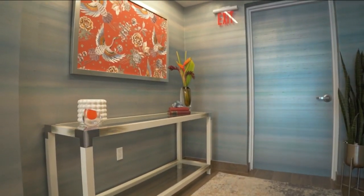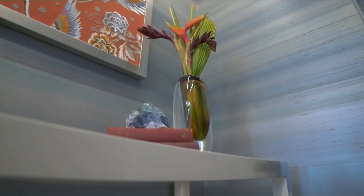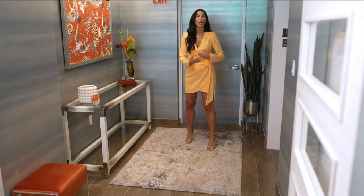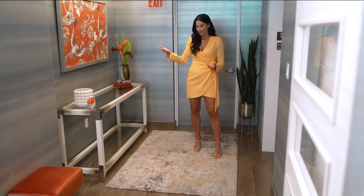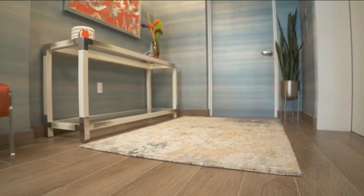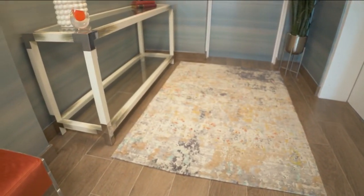Within the rest of the space, we have a nice foyer table and just elegantly decorated it, not with too much stuff, some florals, a little book stack, and some other accessories. The rug is also meant to be very colorful. So we're bringing in the red from the art, connecting that again, a little hint of the aqua from the wall coverings, and then the tones of the wood porcelain floor as well.